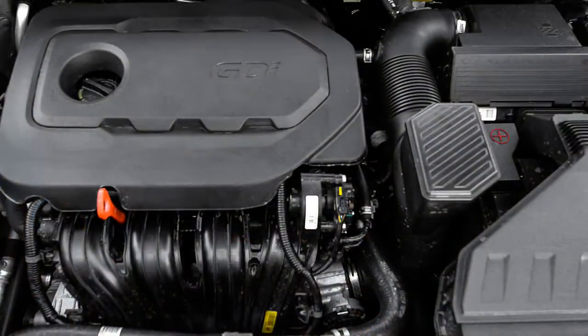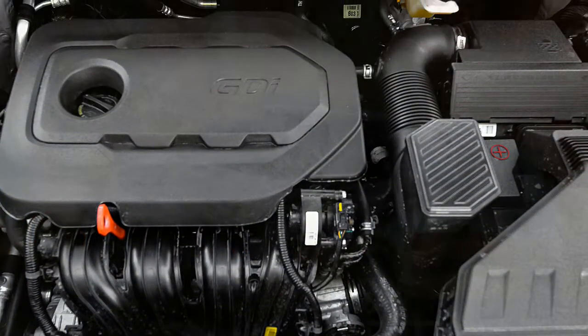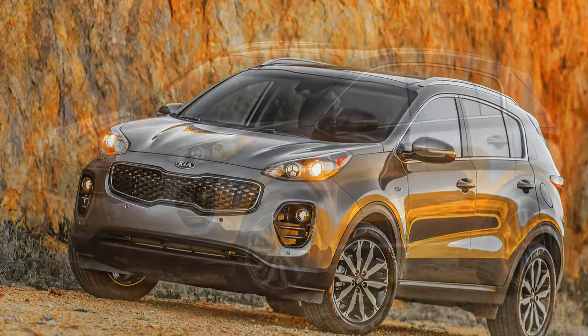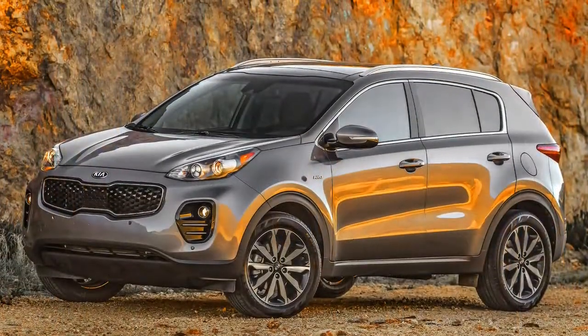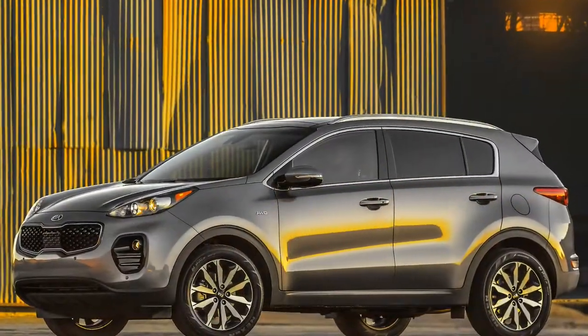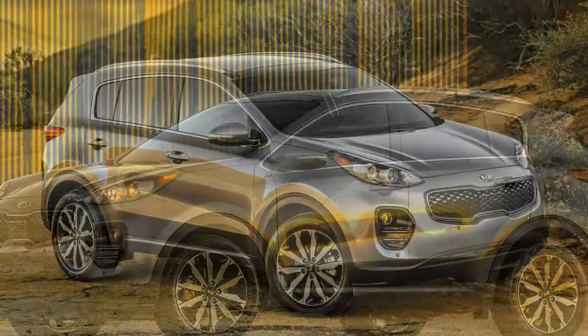Quiet, smooth operation means you'll rarely hear the engine in the cabin. It pulls easily and deliberately through the automatic transmission's 6 forward gears, but considering the power rating, we were expecting a bit more punch from a 240 horsepower turbo.